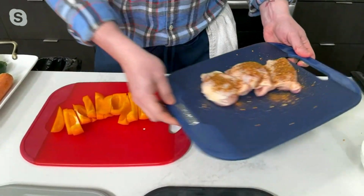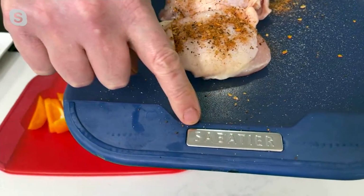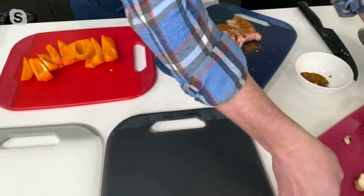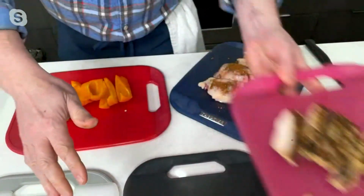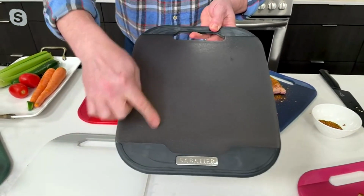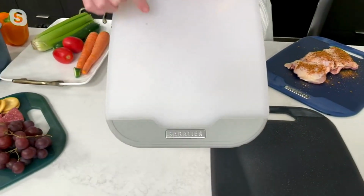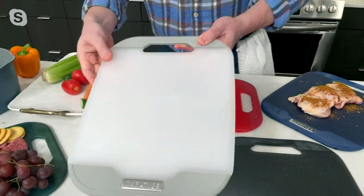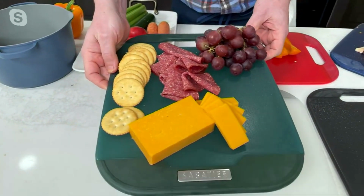Okay, this is the blue. Lovely. I also love that it says Sabatier right there, which goes back to 1810 in France, by the way. Okay, this I believe is the magenta. Did I get that right? That's lovely. Right straight down here is the black. That's the all black. It's kind of like two-tone there, but it's pretty much black on black. The gray has the traditional white look, that white polyurethane look, that traditional style. And then the green right here is the one I have on charcuterie.